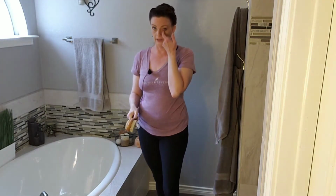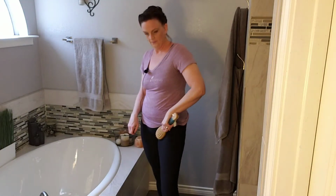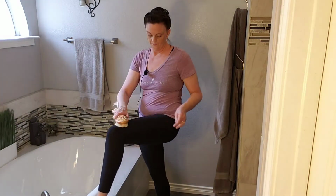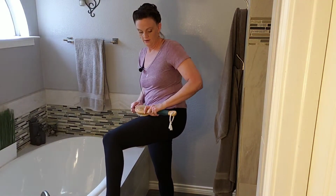All right, now we'll do the left side. So you're going to bring it from the inside and draw up. And the thigh. And the back side.